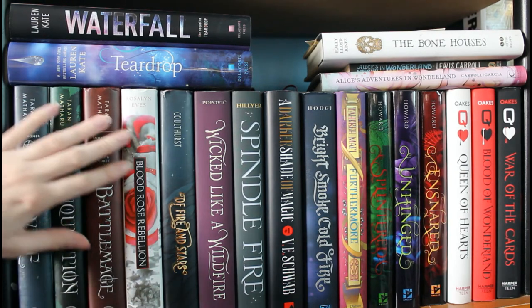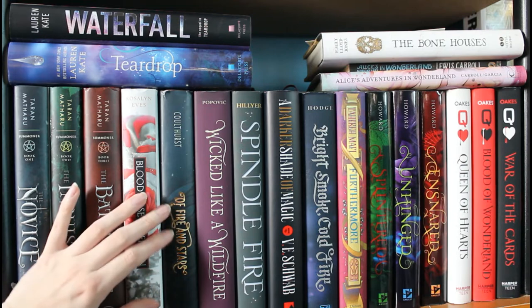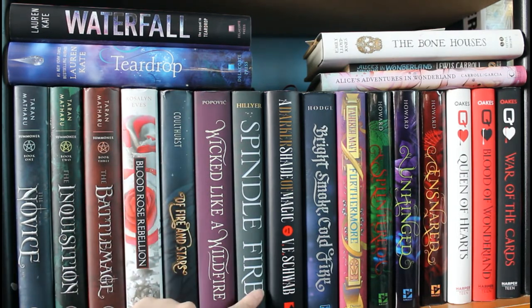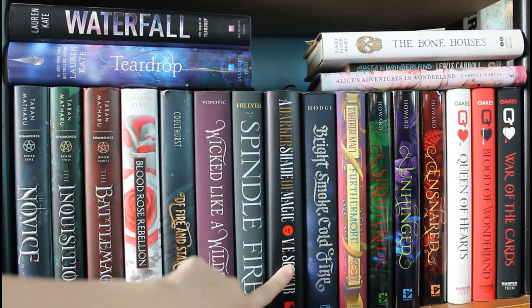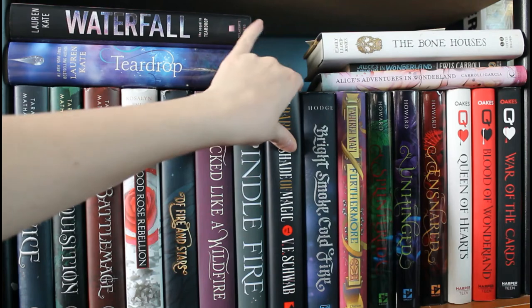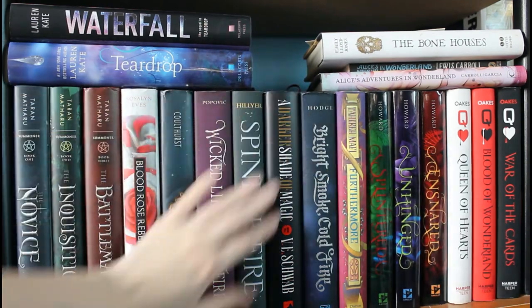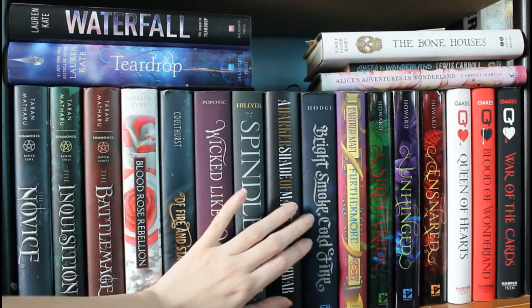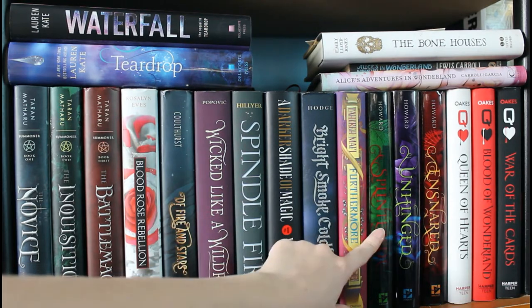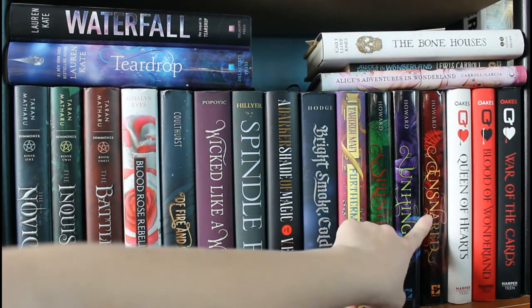The Battle Mage. Blood Rose Rebellion. Of Fire and Stars. Wicked Like Wildfire. Spindle Fire. A Darker Shade of Magic. This is just a collector's edition. I don't think it's the Barnes & Noble one. Bright Smoke, Cold Fire. Furthermore, Splintered, Unhinged, and Snared.